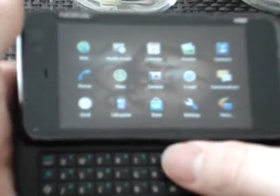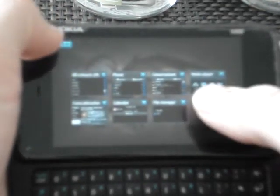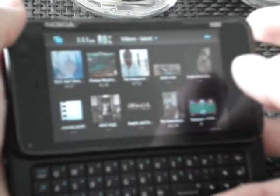The 32 gigabytes of memory gives this phone a lot of space for you to save your music, not just your music but your pictures, as well as movies. Something that I've enjoyed. For example, here's the movie player, and just to show you how nicely the movies play here, since it comes with an AVI player, DivX.